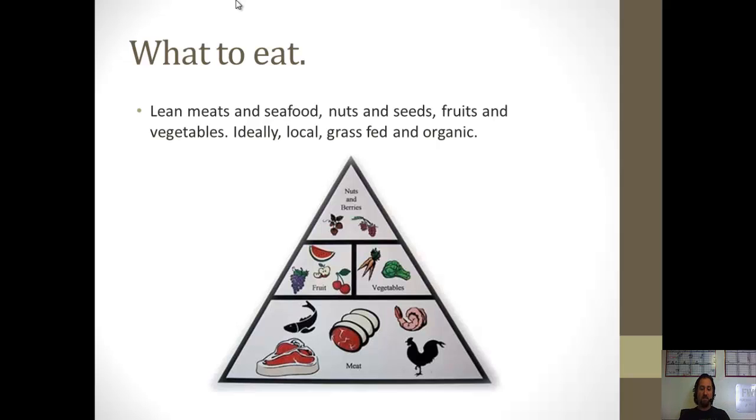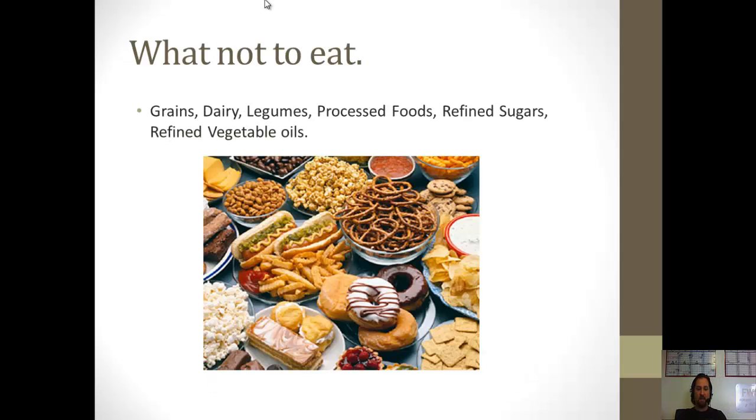But the benefits of grass-fed beef or naturally raised food or meat is far superior to the grain-fed analogs that you'll find in the supermarket, and we'll get into that as well.